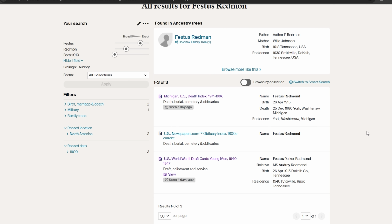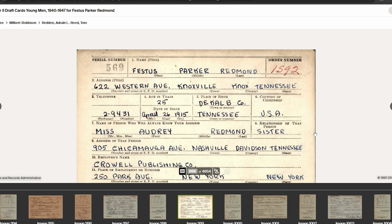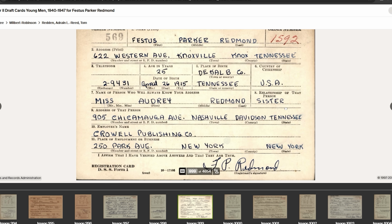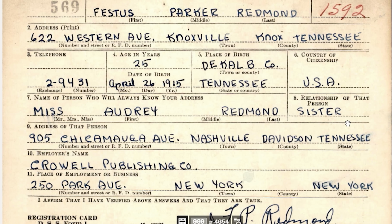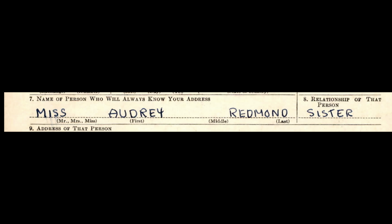Here's a World War II draft card for Festus Redmond and his relative listed as Miss Audrey Redmond. Draft cards always had a sort of witness to the draftee filling out the form. Typically, this was the next of kin or closest person to them. This says Festus lived in DeKalb County, Tennessee, and his sister is Audrey. And we found these pictures in Murray County, Tennessee, which is only a couple of hours away. So this is a great start.